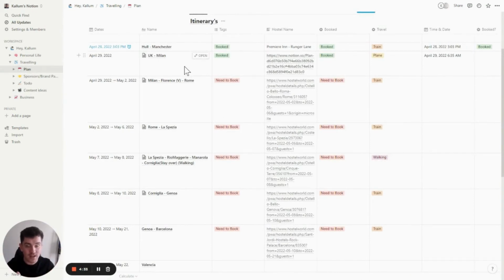I can track everything. So dates when I'm there, and the actual place I'm going. If I actually do need to book it, the hostel name, have I booked the hostel? How am I getting there? Is it train? Is it walking? Is it plane? What dates am I in the accommodation? And have I booked it? As simple as that. It's really, really good.